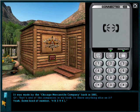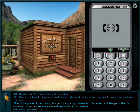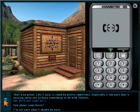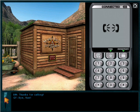That's one of the companies in my book. Is there anything else on it? Yeah, some kind of number. HB3941. Maybe that's what bead pattern it is. There's a bunch of phone numbers in this book. Maybe we can track down the pattern for you. That'd be great. Like I said, it could be pretty important, especially if the part that's missing turns out to have something to do with flowers. We'll get right on it. That's it for now. Thanks for calling. Bye, Nan.